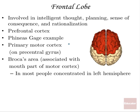Those things that made him who he was in terms of recognizing a responsibility, having intellectual responses, caring how his actions impacted other people, that was gone. So think about the frontal lobe as something that made Phineas who he was. And once that accident happened, he acted more like kind of an uncivilized person.